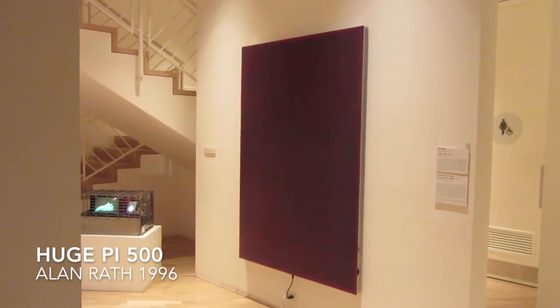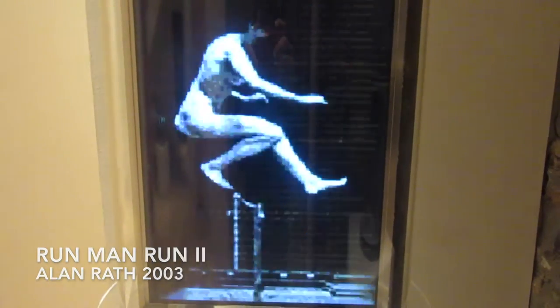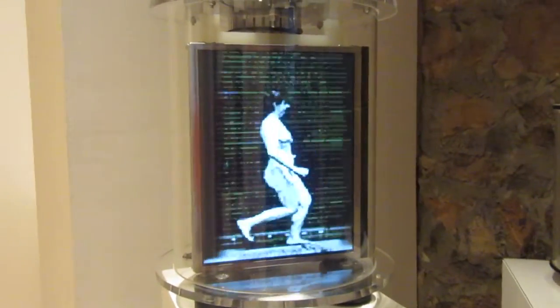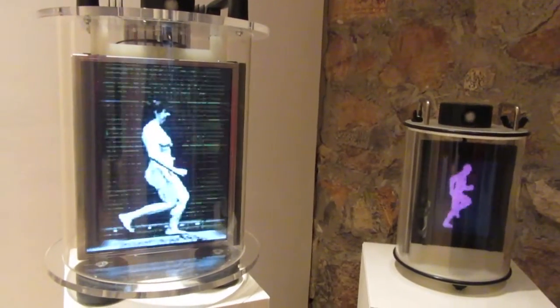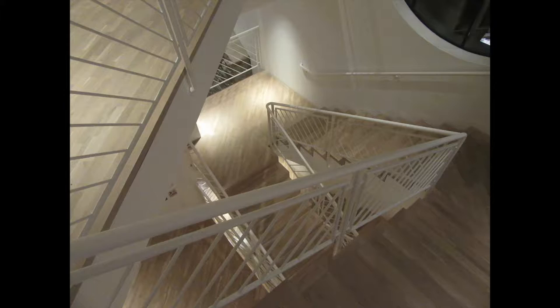This piece displays pi, 3.14159, out to 500 digits. One of the interesting things about these two pieces is that they actually change throughout the years and over time. The speed and direction of the runners vary, the color, and on specific dates, July 20th for example, Buzz Aldrin appears standing on the moon. Leonardo da Vinci's Vitruvian Man appears on April 15th, which is Leonardo da Vinci's birthday. Most of the collection is housed on the second and third floor.